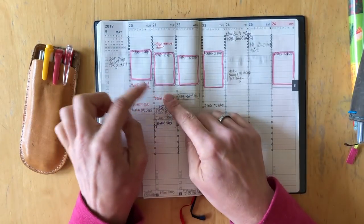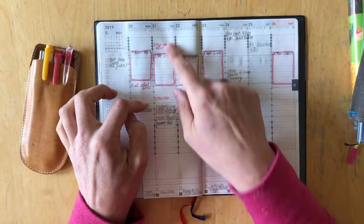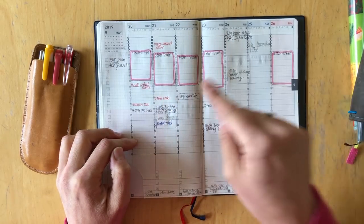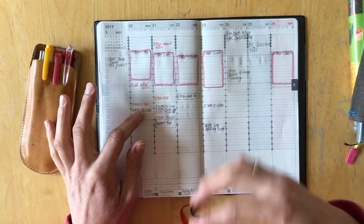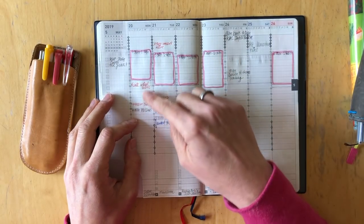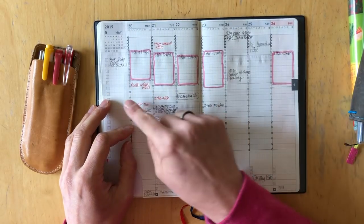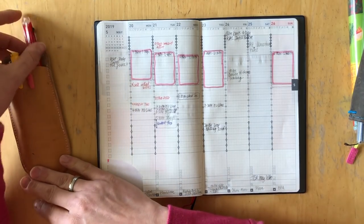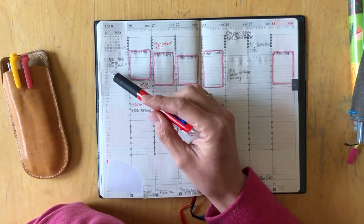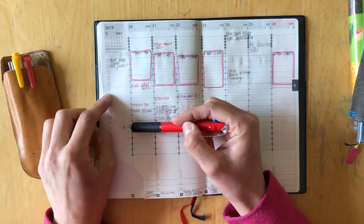I use reds to add to-dos that I need to do. I use black to mark out appointments, also things that I have to do, but those are time-specific appointments. These are my to-do lists that I have to work on every day. I usually really like to add them right in between my days when I don't know that there is a time-specific or day-specific task.